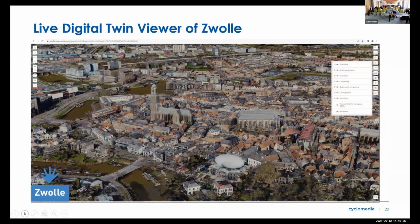Another example is the city of Zwolle. They have done a similar thing, and basically they are also experimenting with bringing input data from inhabitants themselves towards the platform. So, for example, I have a wall mount e-charge box for my electric car. I'm opening up for others to use it as well, so I can put my electric charge station in this particular viewer and open it up for others to use.